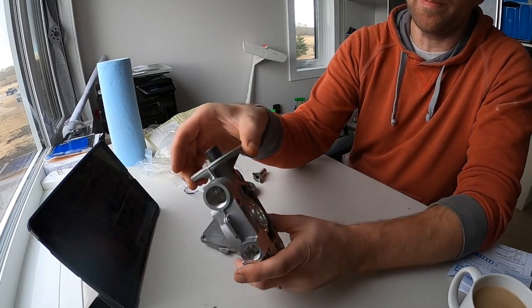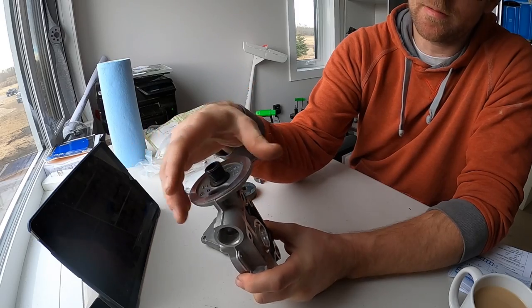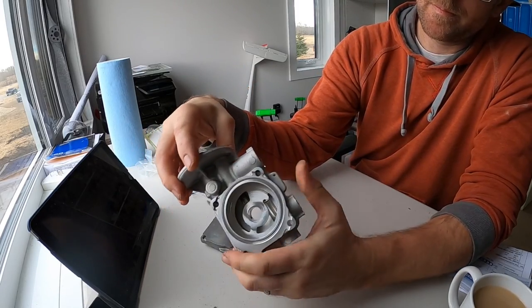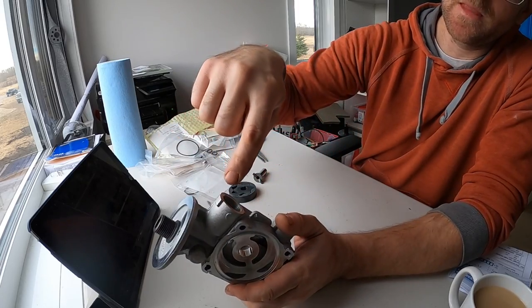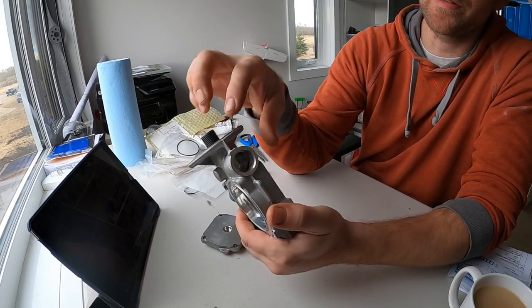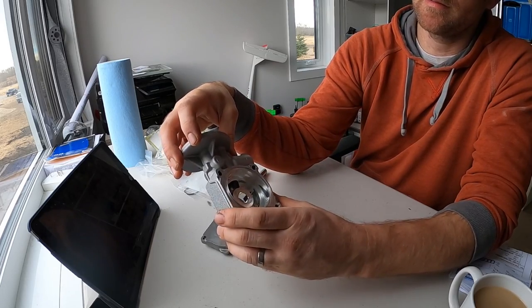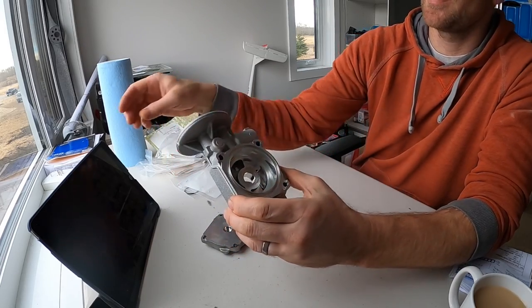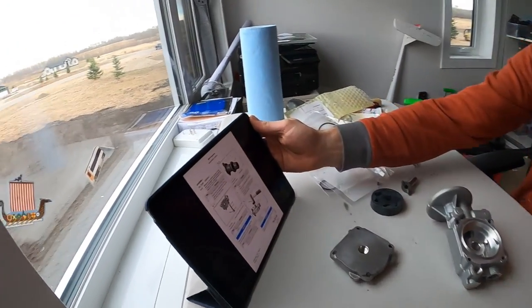So here's the new oil pump. This is where your oil filter goes on. And this is where the pressure relief valve sits. And inside here, I found actually scratch marks on the inside. So we're going to go ahead and put this together. I'm going to use the heavy maintenance manual to build it.